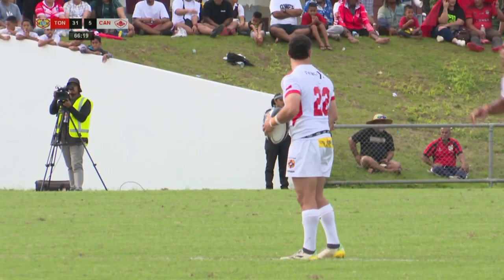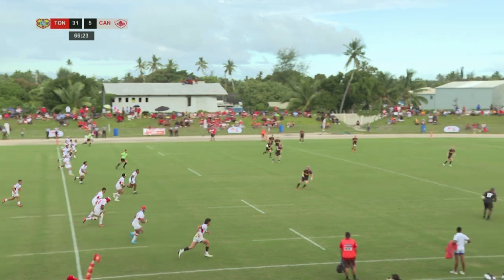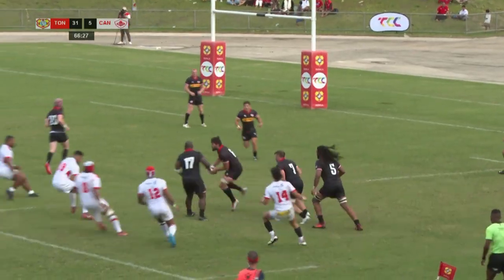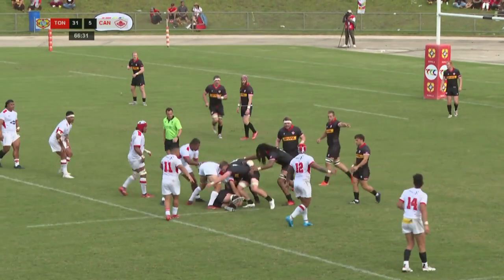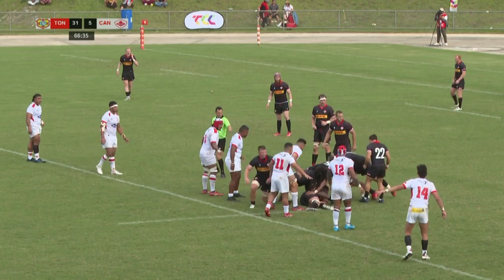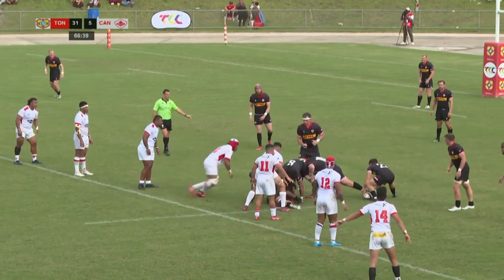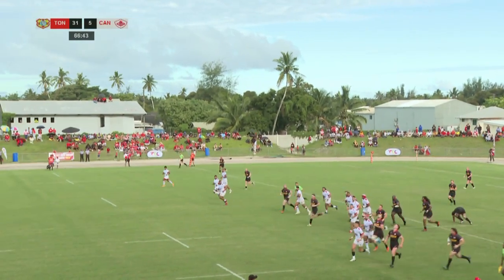Been replaced as well is the inside centre. Let's go. Spencer Grant, captain Rumble. Good tackle by Palongawamo. Use the ball. And Butulongo Poloka making his debut for Tonga, number 19. Butulongo Poloka.